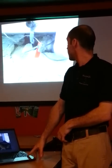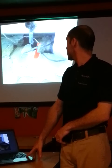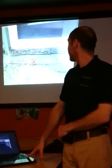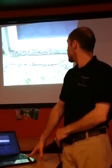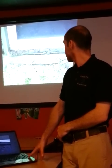And the grounding cable, which was connected to the water line, is not connected anymore. So we know that it's not grounded in that particular area. And again, any exterior wood is going to delaminate or rot if it's not properly sealed.